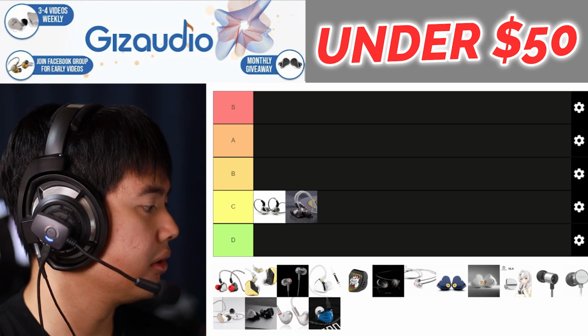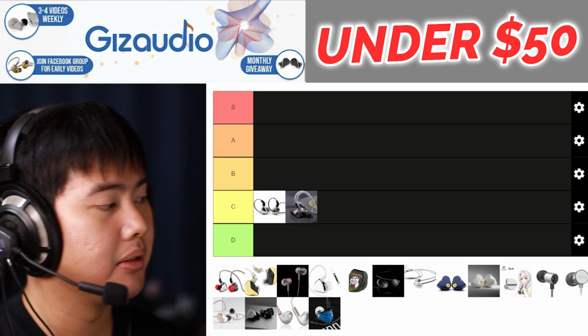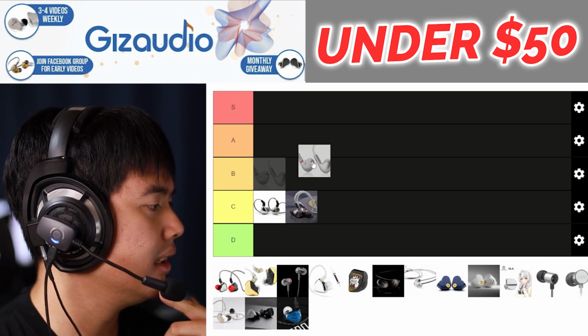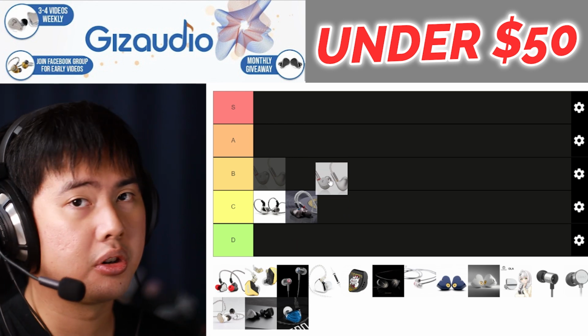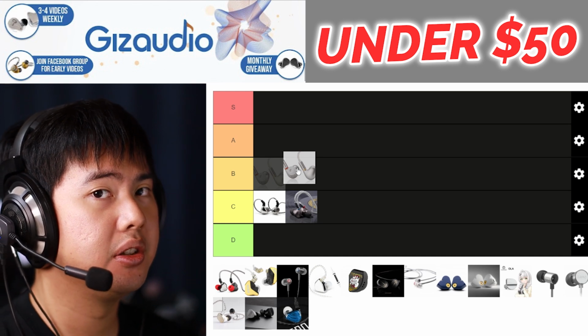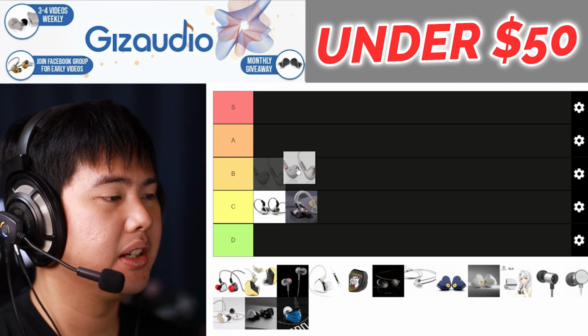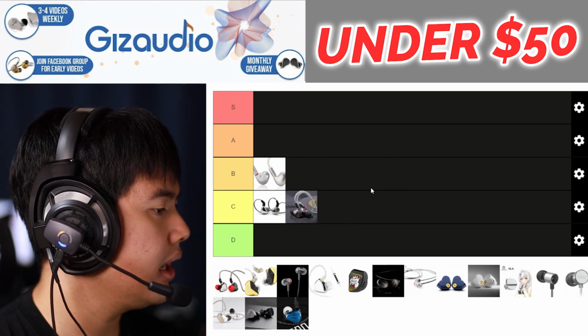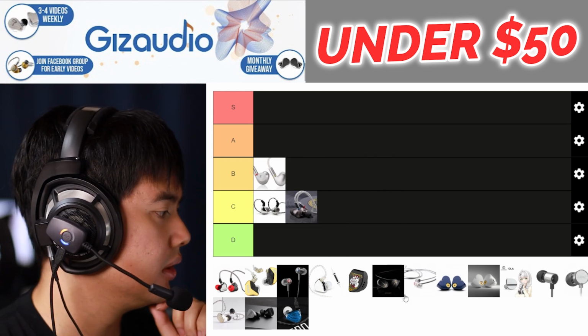Besides the Tin T2, there's also the Tin T2 Plus that runs around $50 as well. Now this one is slightly better than the Tin T2. I feel like the mid-range is more correct. It has a warm tinge to it still, but more well done than the Tin T2. Also, I feel like it has more details than the original T2 as well. So I'm gonna put this one at B tier, a grade higher than the original T2.